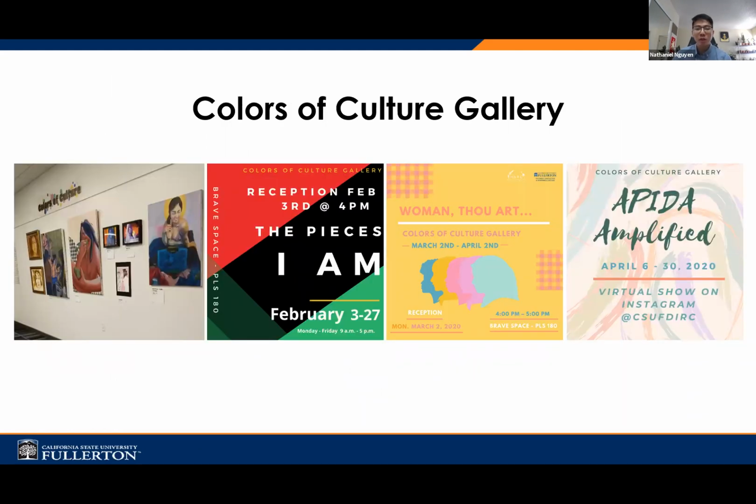Another thing that we have through Dirk is our Colors of Culture gallery. So when you walk into Dirk, you see the Brave Space, and right next to the Brave Space is our Colors of Culture gallery. This is something that's brand new this past year that we put together to celebrate art and cultures. So we've been putting together different themes for every month and then folks will contribute their art pieces, and we'll have a gallery opening, a reception. So in February, we had The Pieces I Am, which is a reflection of Toni Morrison's autobiography. And so that's a celebration in connection to African American History Month.